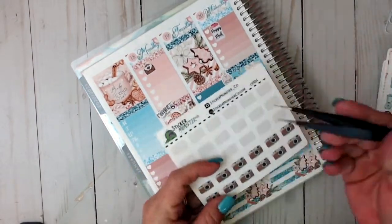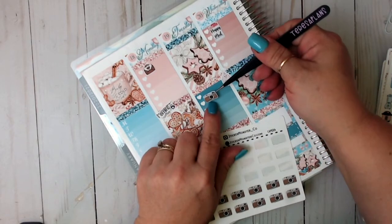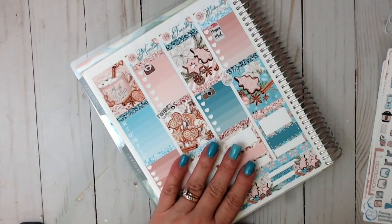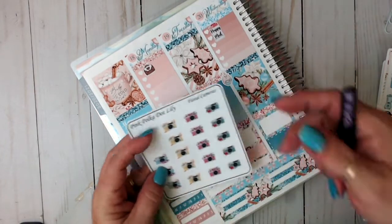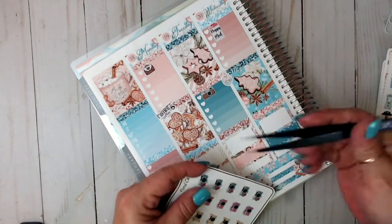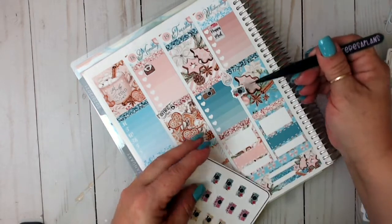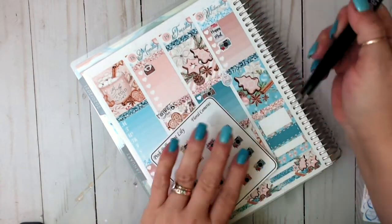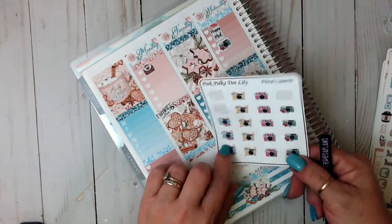spread picks on every day that I put up a haul. So we're going to use this camera from Sticker Monster Co. Let's use this green one, this dark green from Pink Polka Dot Lily. And you can get these foiled or unfoiled. I have both. These are the unfoiled.